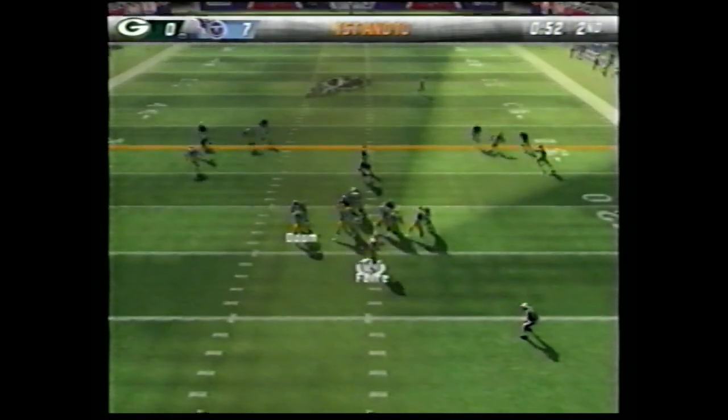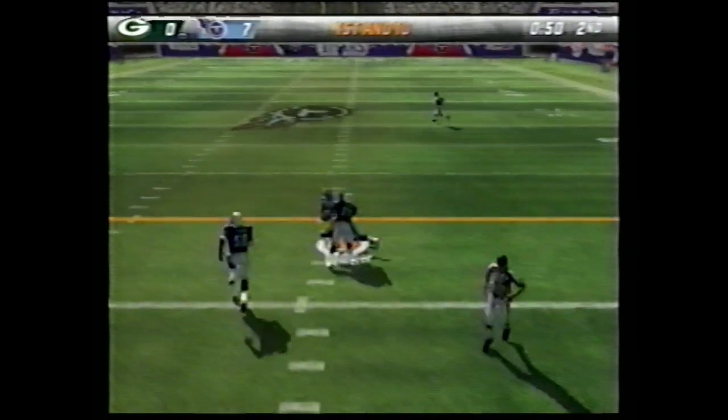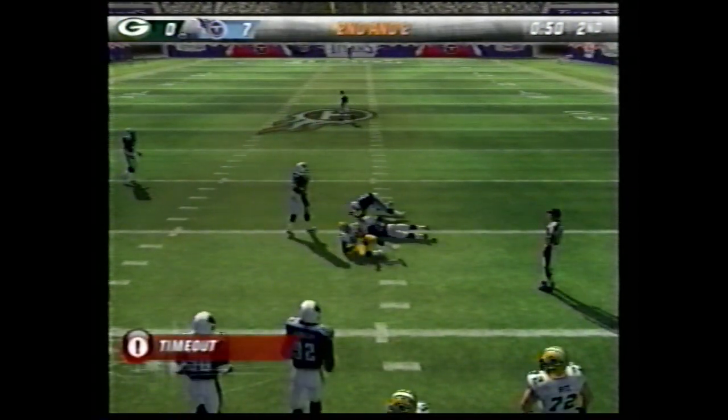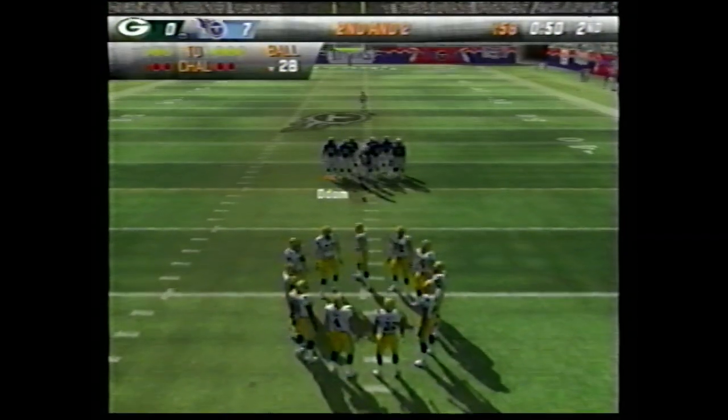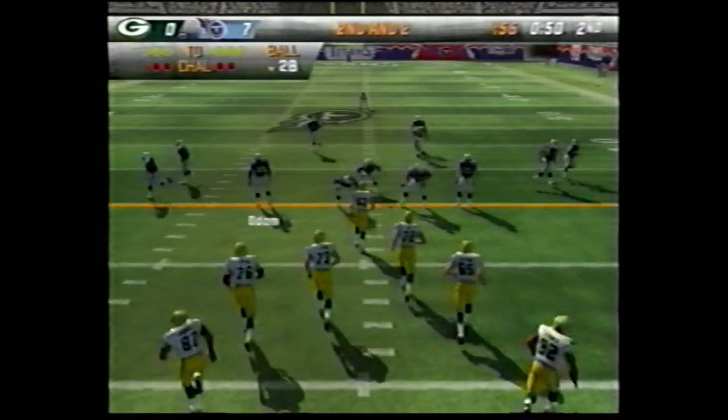He'll pass on first down. Gets rid of it. Wide receiver has it. Harper comes up to make the play at the 28. This is a good one to call. Ball on their own 28.